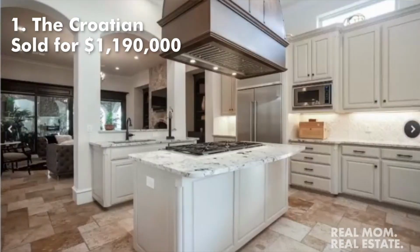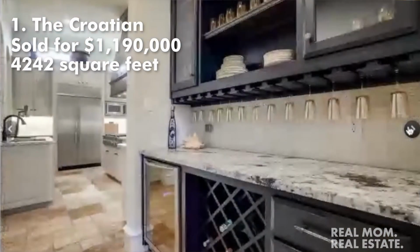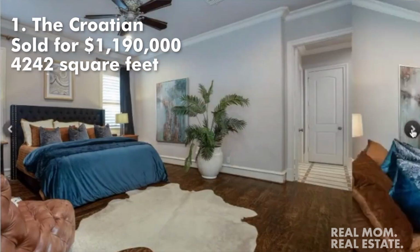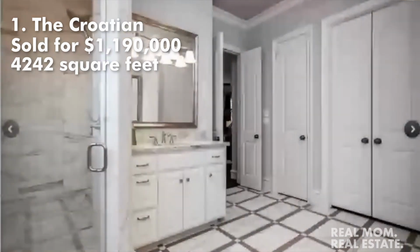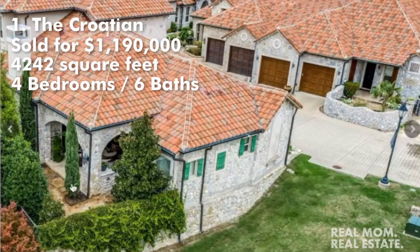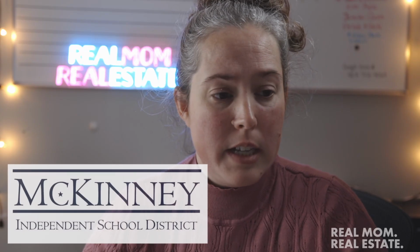Deal, I guess, is all in retrospect because the property is only 4,242 square feet. It was built in 2015, which makes it a little bit newer, but overall it sold very quickly, 8 days on the market. It was gone. 4 beds, 6 baths, and this specific area is zoned to McKinney ISD.